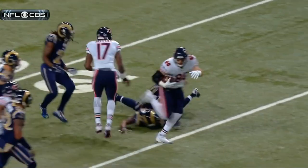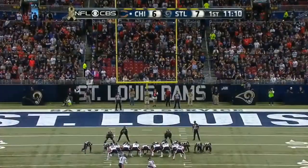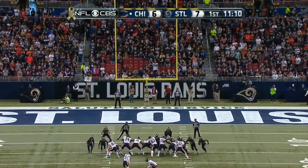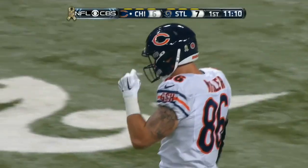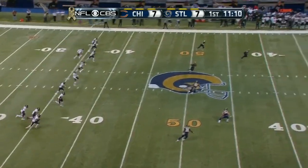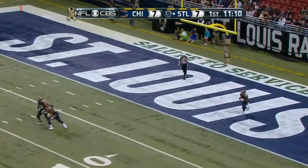Zach Miller had the incredible touchdown grab last week, the one-handed grab. Now he's got 2 in two games. 2 catches in a row. The kick by Gold is good. Gold kicks it away to Cunningham, and he will take another knee.